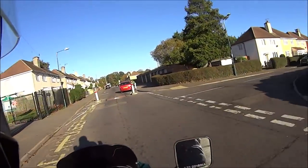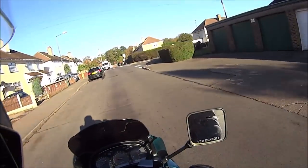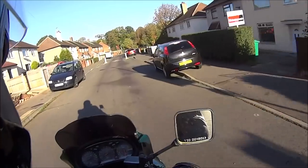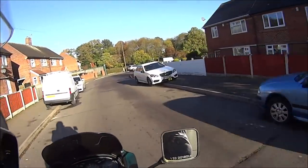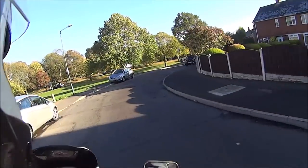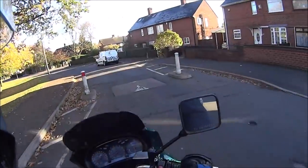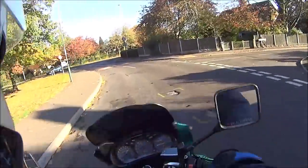But yes, gears are nice and smooth. I think I've only got into fourth gear. Third, fourth, fifth, yep, five gears, fourth, third. Yes, I am very happy with it, apart from I've got to take the carburetors off again before the first ride.